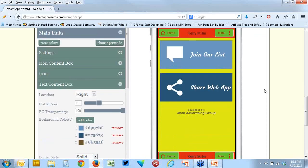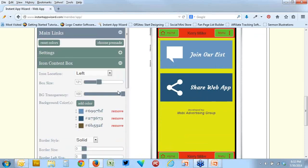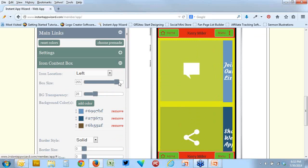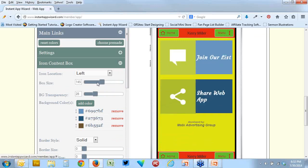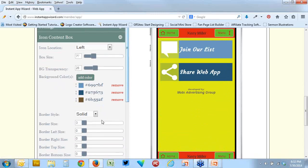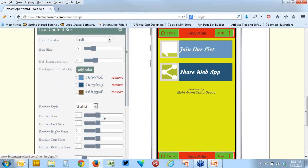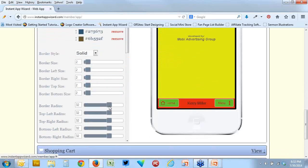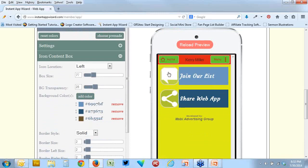See how fast I changed that? And I can come in here and change all that. I can change the box size. You see the box change? I can make it square. I can do anything I want to with it. I can make it small. I can change the border sizes. I can change the radius on it. I can customize them. See that?